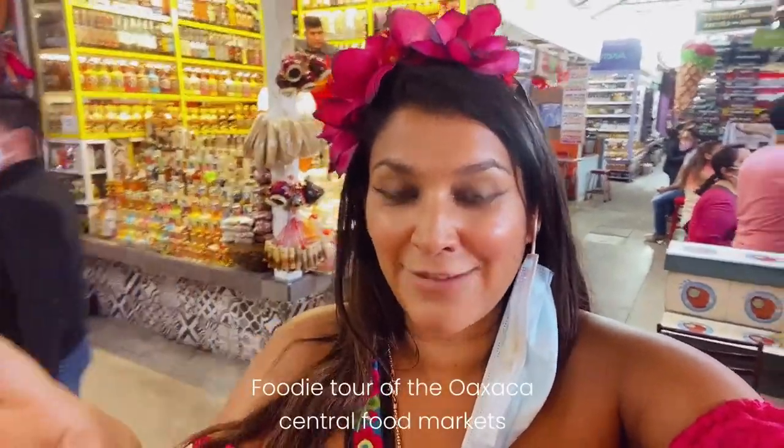One of the famous kind of food markets in Oaxaca, which is what Oaxaca is really famous for. And I'm just getting a juice from this very famous juice store. And then there's a really famous ice cream store over there. So we're going to have a little eat.